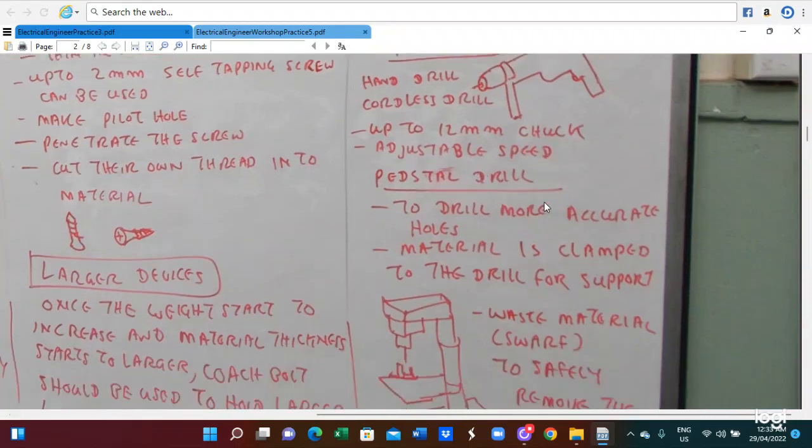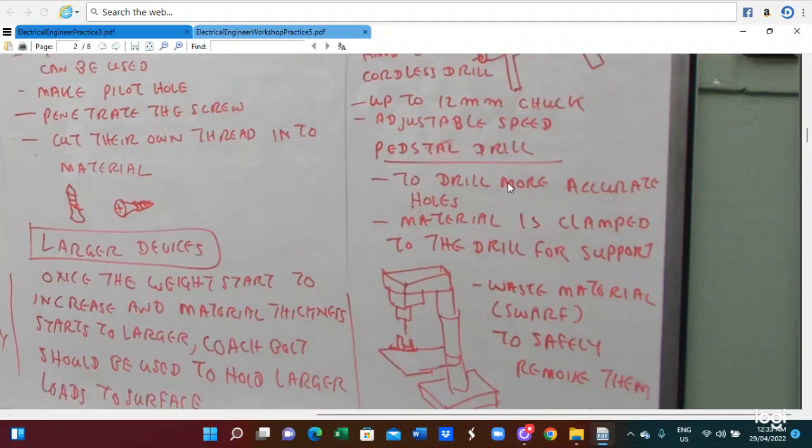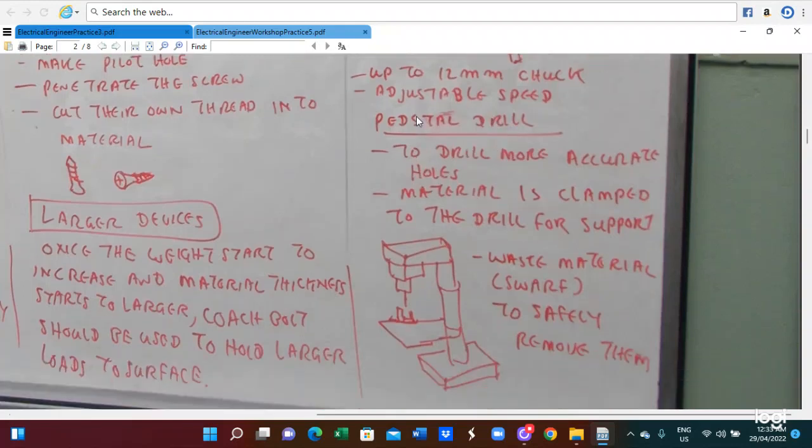Here is a postcard drill. In this case, we have to drill a more accurate hole. Here we have to do the bitter stress drill. So the material is drilled through for the spool.